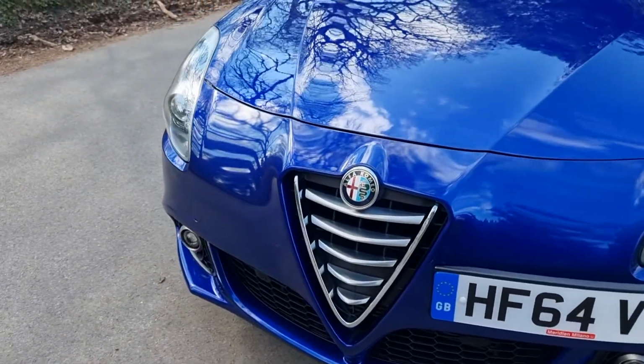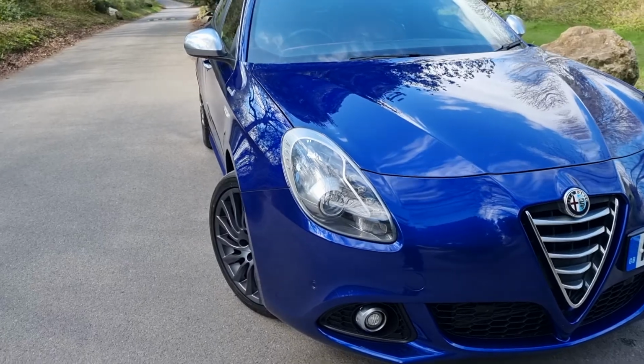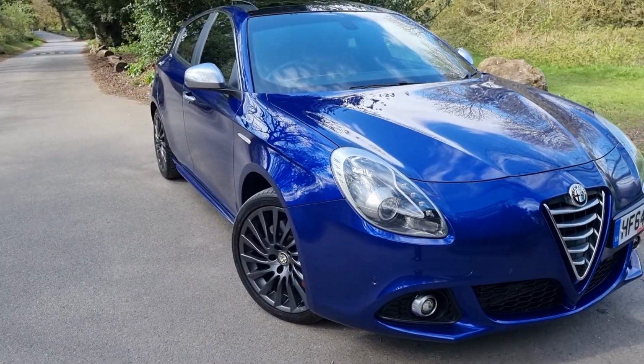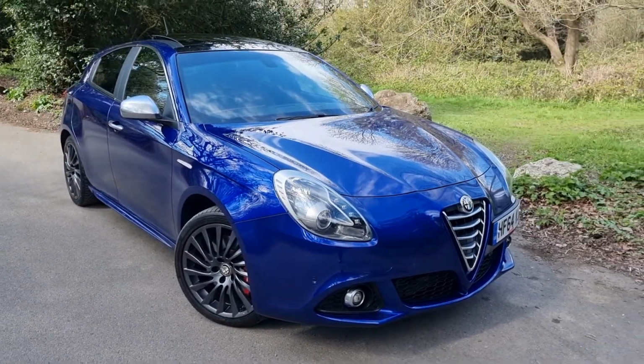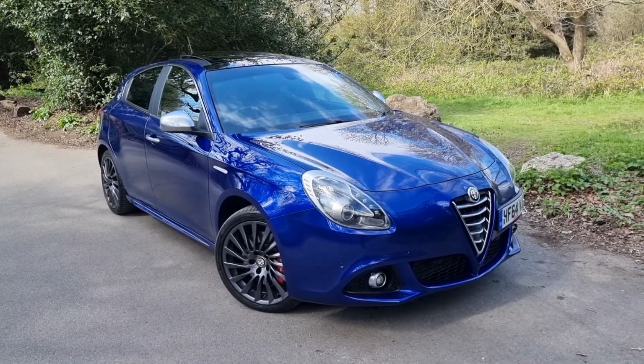I think I mentioned front and rear parking sensors on the car, but in our opinion, in this colour combination, she is absolutely stunning, and I'll show you the inside very shortly. Now I will give you a more detailed view of the car.